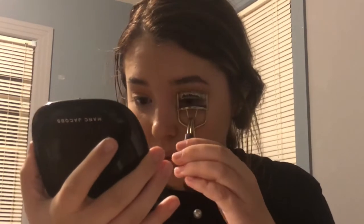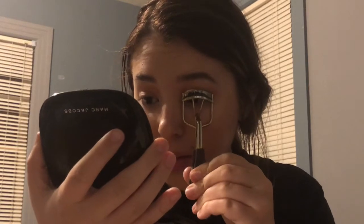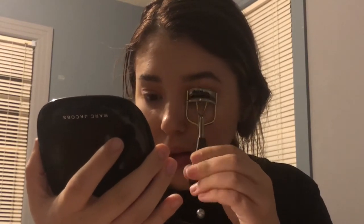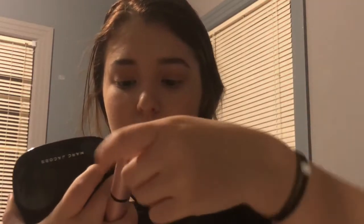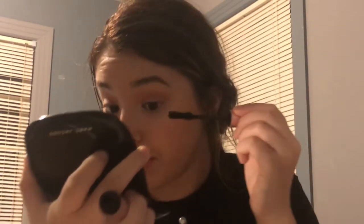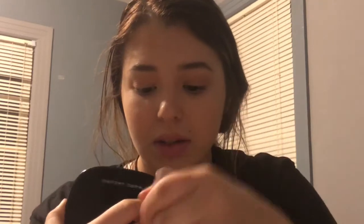Now I'm just gonna curl my lashes. Let me grab a mirror for this. Just going to curl and then apply mascara. The Too Faced Better Than Sex mascara. I love this mascara. It makes my lashes look very voluminized and it helps them look longer. And it's probably one of my favorite mascaras. I apply this to the top and bottom lashes.